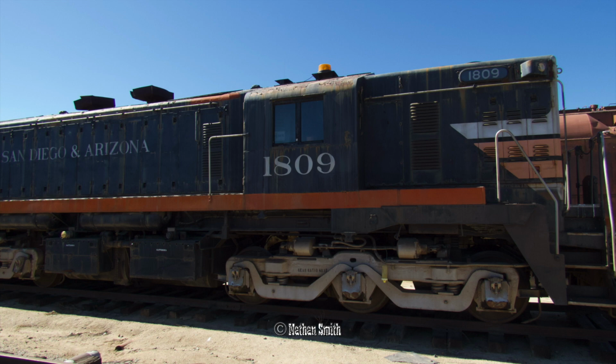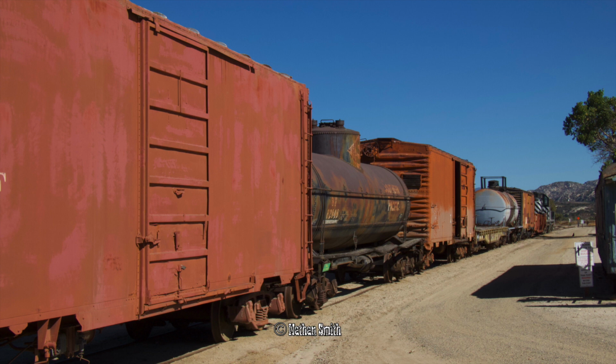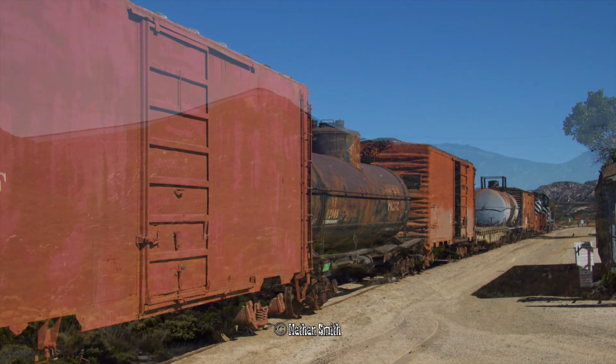In this episode, we will take a speeder ride, a locomotive cab ride, as well as go behind the scenes with some really, really neat equipment.